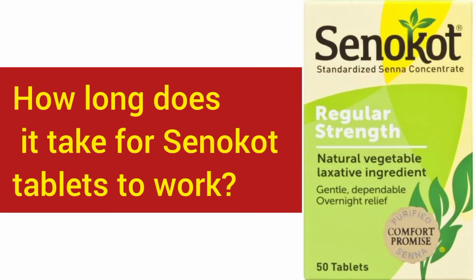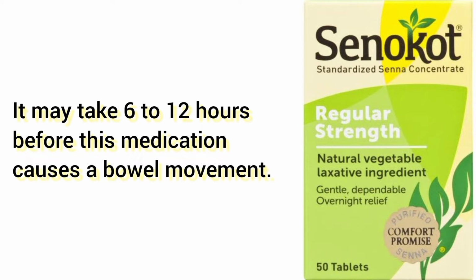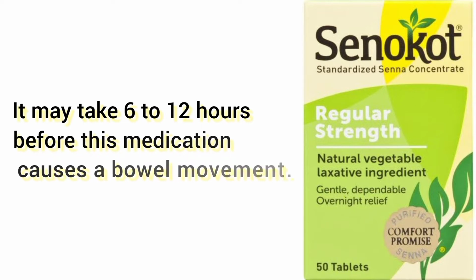How long does it take for Senokot tablets to work? It may take 6 to 12 hours before this medication causes a bowel movement.